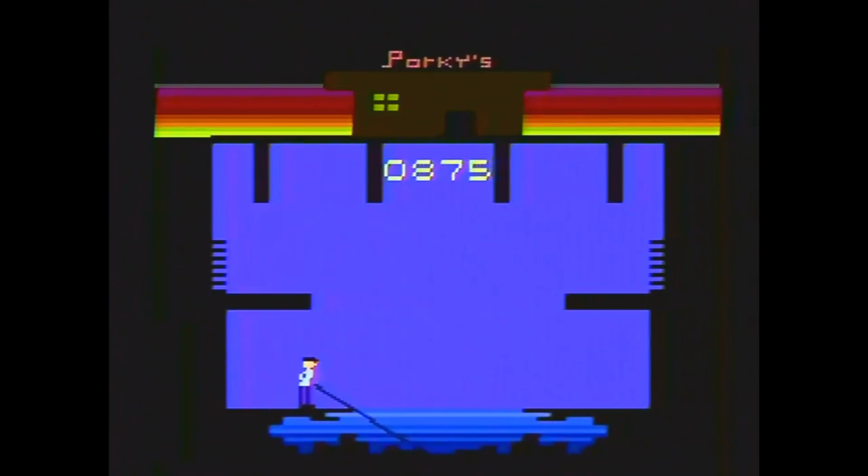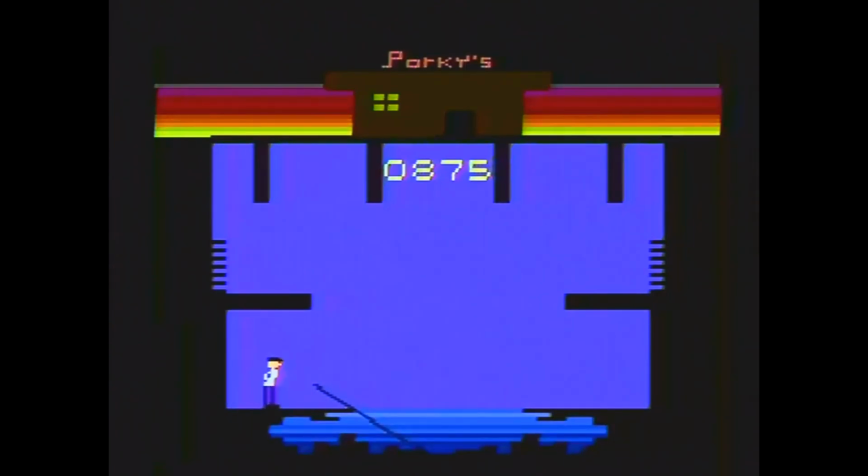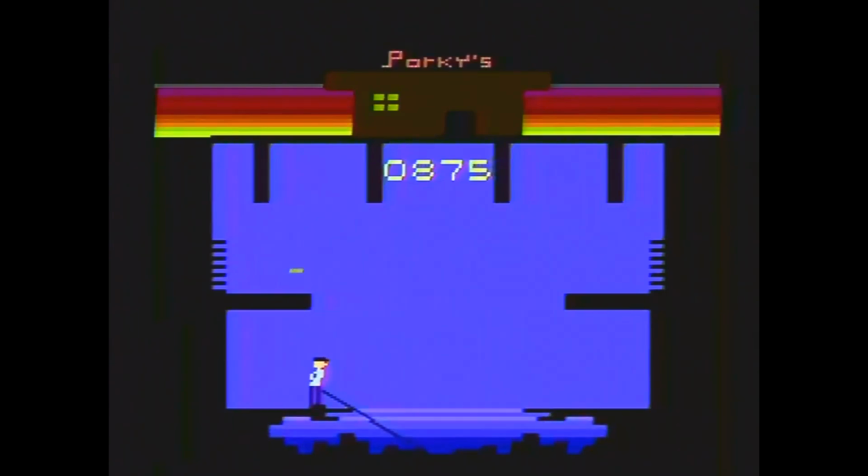Oh wait, what the hell is this? For a second he did do something. Well, at least I can run back and forth. I can do that. I mean, that's pretty awesome. Look at that. Just look at the fancy water. Look at that. Alright, I'm confused.